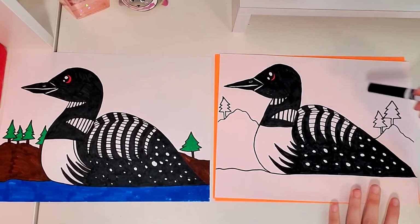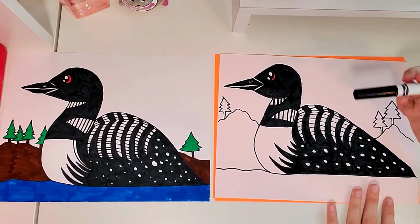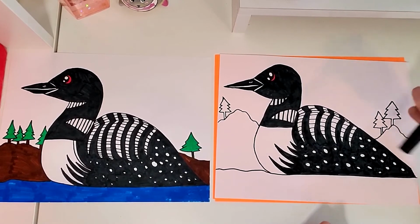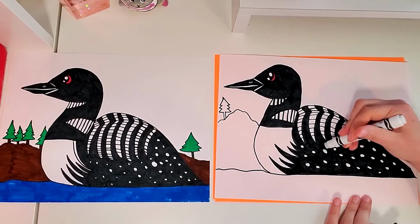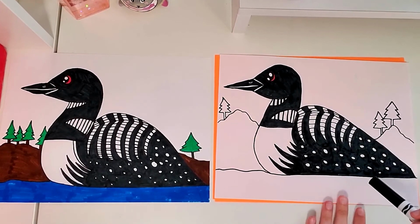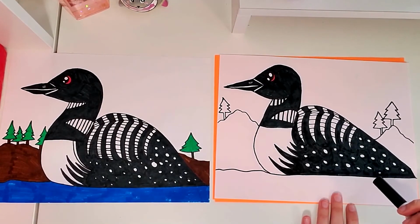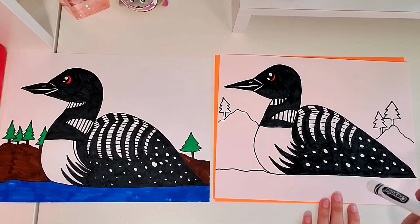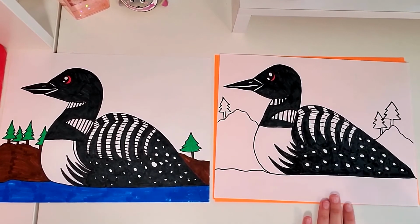Now, once you finish coloring in all the black, well then if you did any stuff in the background, you gotta color that stuff in too. But good job you guys, that was a lot of hard work to color all that in. But it looks really cool when it's done. And just have fun coloring in the rest. And make sure you send me pictures of this one because I would love to see it.